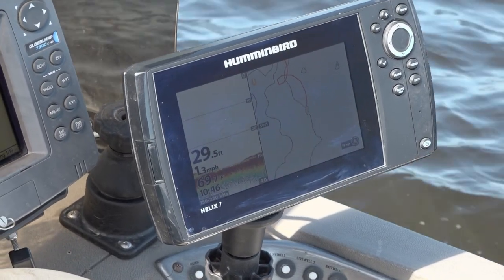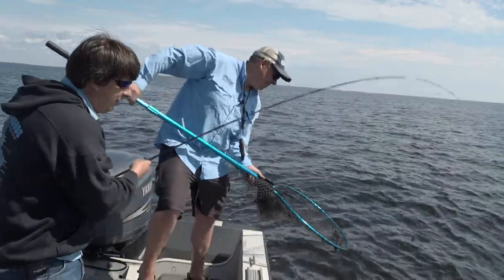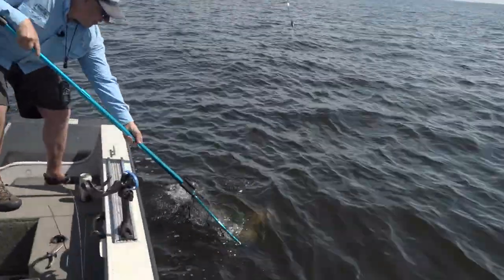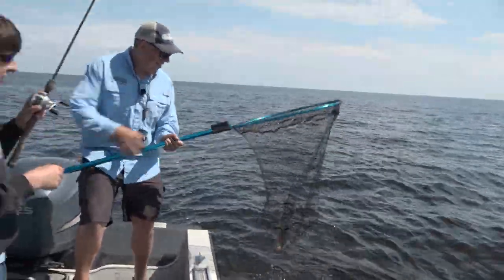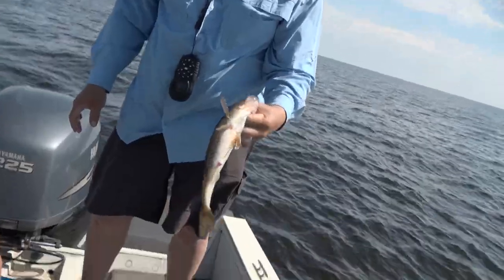Yeah, some big hooks out here, Greg. Got him. Yeah. Get a look. Nice sauger. Just a hard-fighting sauger. Good sauger. Those fish are starting to key on the bugs right now. That's what the spinners are working on.